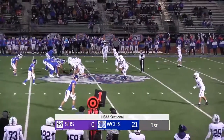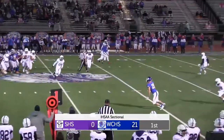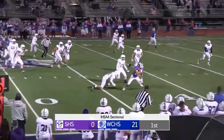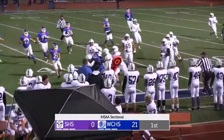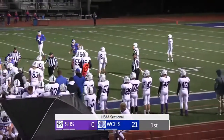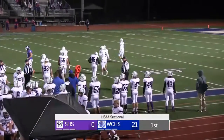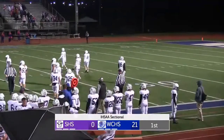So 1st and 10 for Whiteland. Ball sits at their own 48. Coon's going to throw. Has Griffith. Nice move by Griffith. First down and more. And his progress was stopped at about the 36-yard line of Seymour. A nice short pass there, though, that turns into a first down, and Whiteland will move the chains.